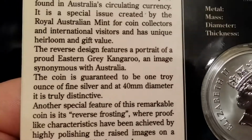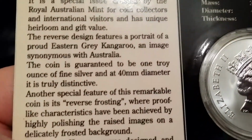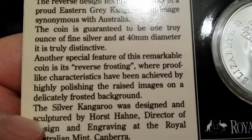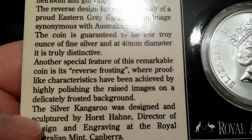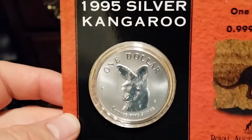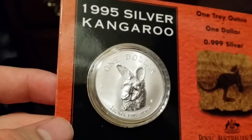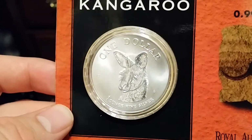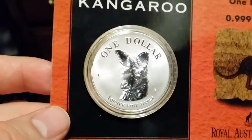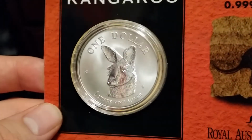It's an Eastern Grey Kangaroo. And reverse frosting. Let's take a look at what reverse frosting looks like. Oh, yeah. I see it. Yep. The kangaroo is shiny, the background is frosted, so cool stuff.